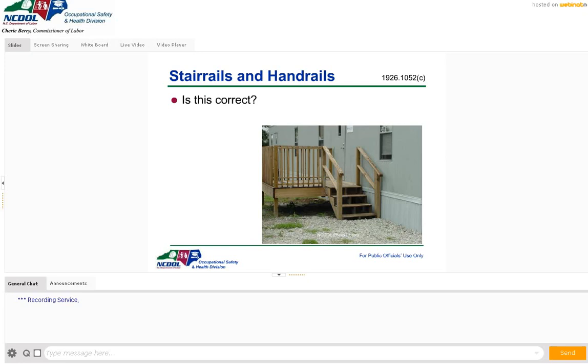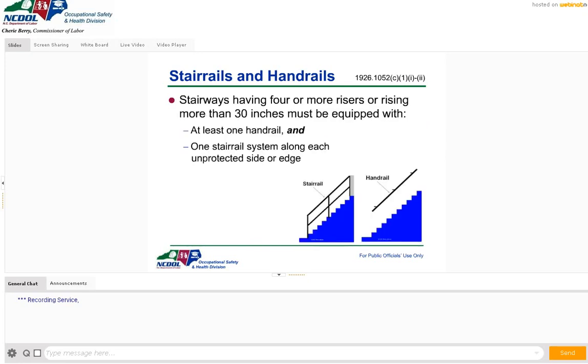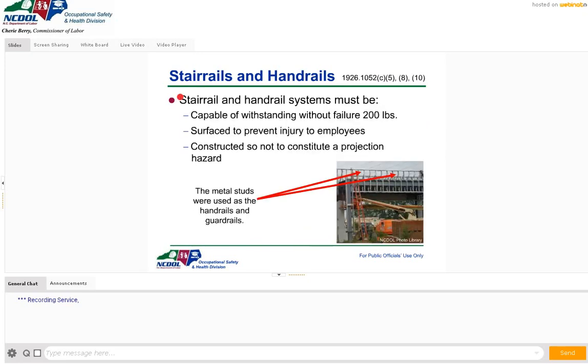Okay. Now, you were talking about that. Stair rail and handrail systems must take a 200-pound lateral force and be smoothed and be constructed in a way to prevent injuries and not have a projection hazard where somebody can get cut. So here's a case where they're using metal studs as handrails and guardrails that meets the spec, as long as it doesn't present a cutting hazard to the employee.